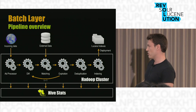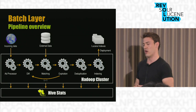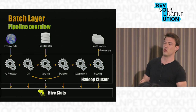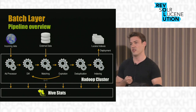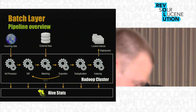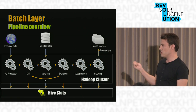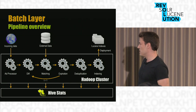And basically, we can see the sequence of MapReduce jobs here. The first one would be the ad processor, which takes care, for example, of filtering low-quality ads or applying business rules to all the documents. Then we have a matching phase, for example, to classify and properly identify our data. To do that, we use external data sources. For example, this would be like loading a geolocalization table and then trying to match all the documents with it. Then we have another phase for expiration, to discard too-old documents, and deduplication, that just computes and filters duplicates. And finally, there's the indexing phase.